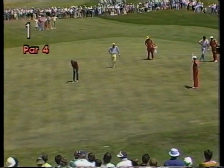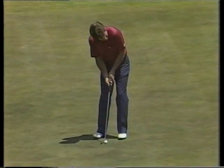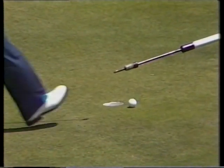Now, Watson done his homework, so here's the putt. The opening putt for the leader. This for a three. Up the hill and into the cup. No, not quite. He had a few like that yesterday. He had a lot like that yesterday, Peter. That's a four for Tom Watson.